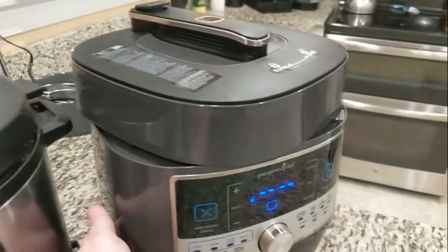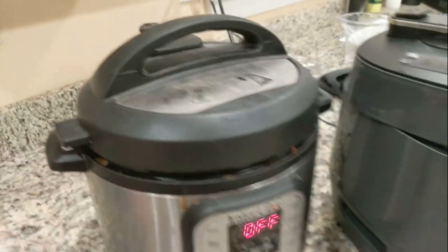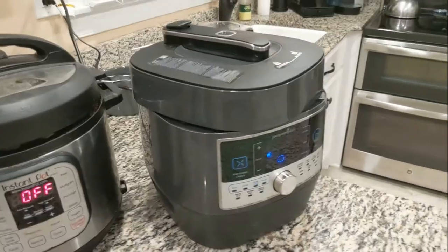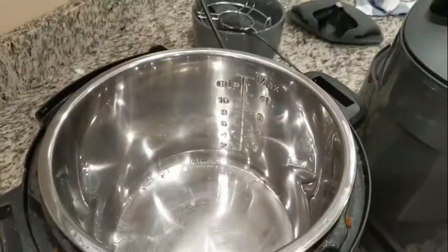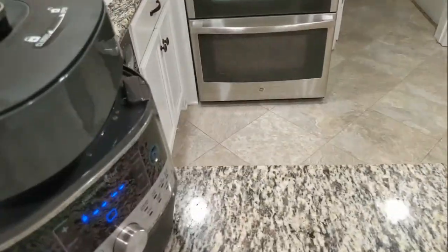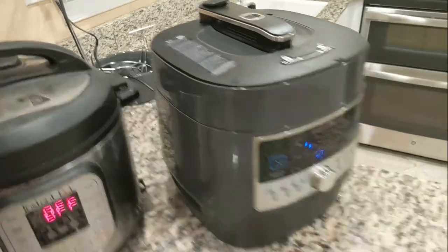Another thing I like about the Quick Cooker is it's got handles built in, where the Instant Pot has them on the side. And I've heard stories about people dropping them, the handles breaking. That's not going to happen here. If we take a look inside, you can see they both have 6-quart bowls, so they're both about the same size. They even make similar noises. I don't know if you hear those going in the background.